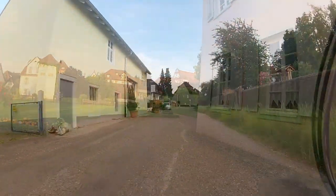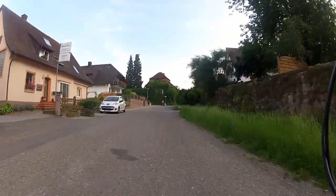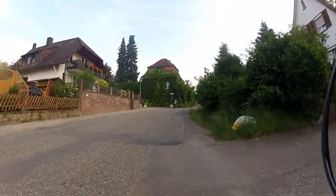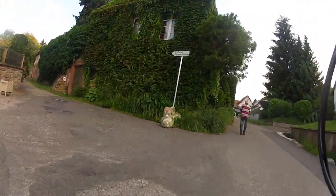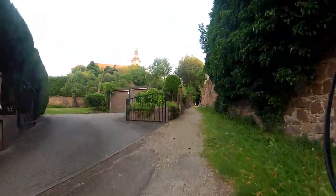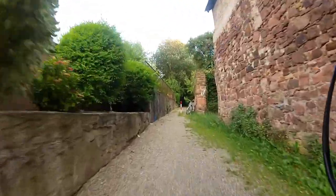This little house you see here, they dress that all up to make it look like a gingerbread house at Christmas. Got special panels they hang all over it, looks quite good. So I'll just go up to the graveyard and then we'll come back down through the main centre of the village and then go back home.